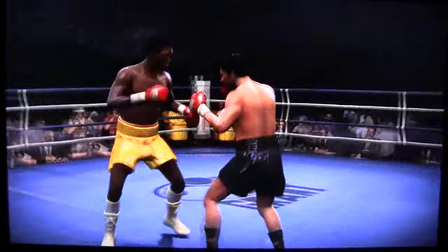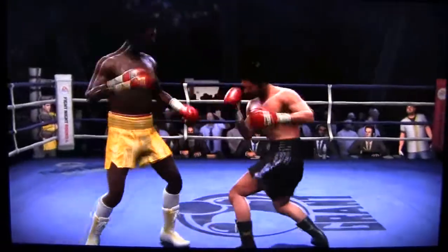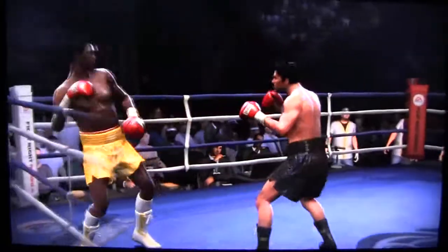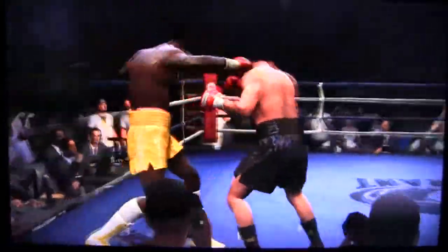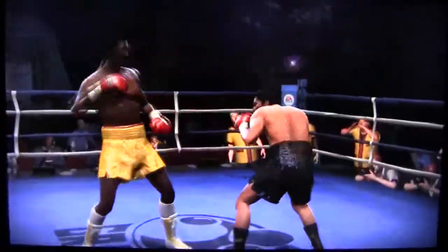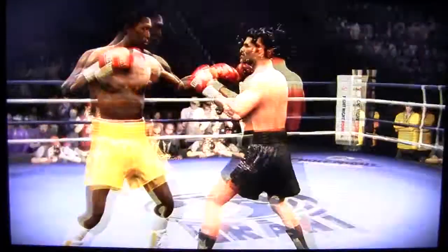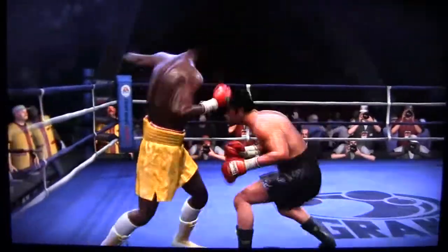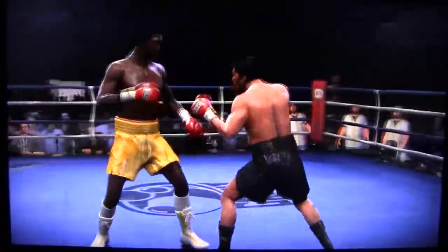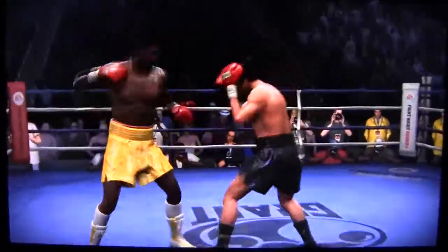Good block by Duran. Comes right back at him with a left hand. His opponent's shot, and then comes back with an uppercut. This is great action right from the start. What an opening round between these two.